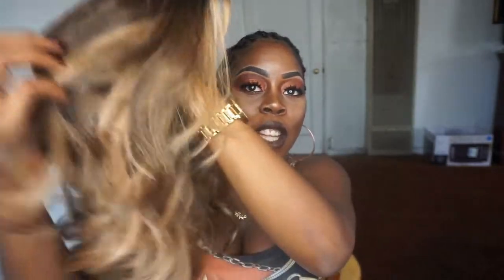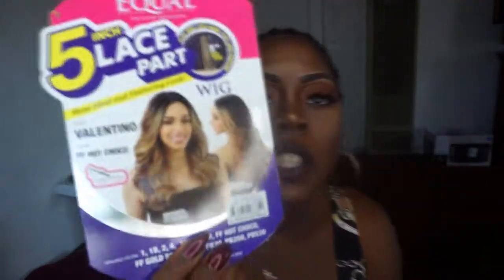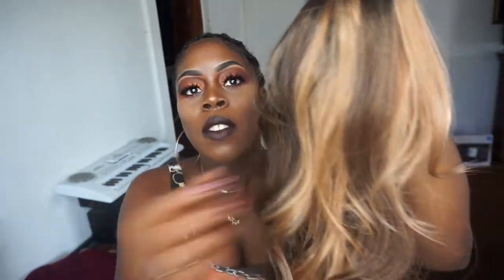And just looking at it, look at these colors. I think you have like 3 different colors. It just says the color is FF Hot Cocoa, so when you're looking on the site, go ahead and choose that one. They have a number of colors. The girl on here shows cream and golden brown. But it has like 3 colors: a 1B, a brown, and a light color, I don't know what color that is.